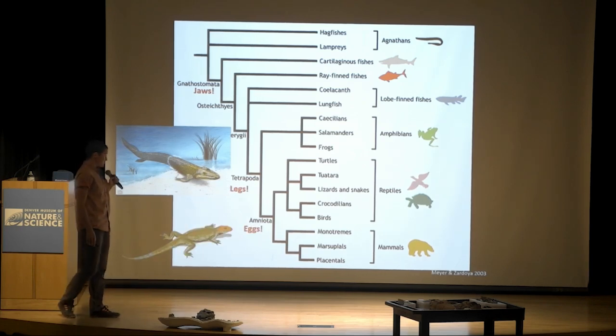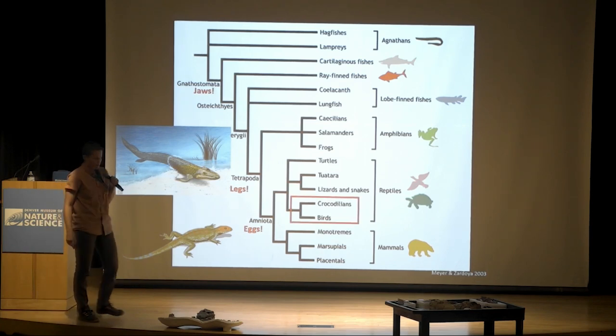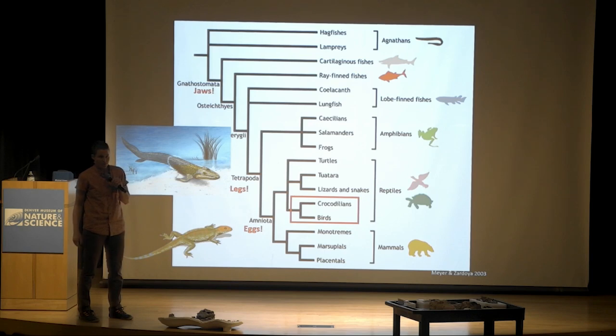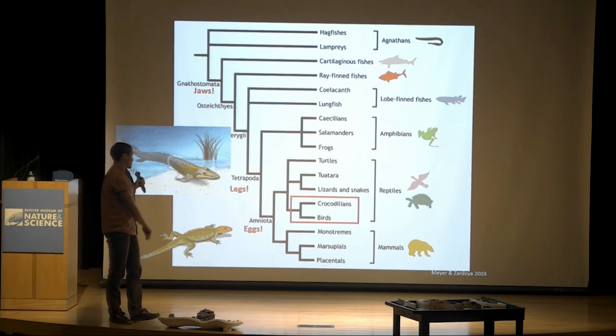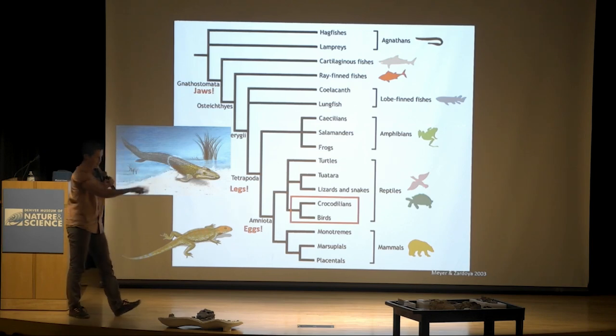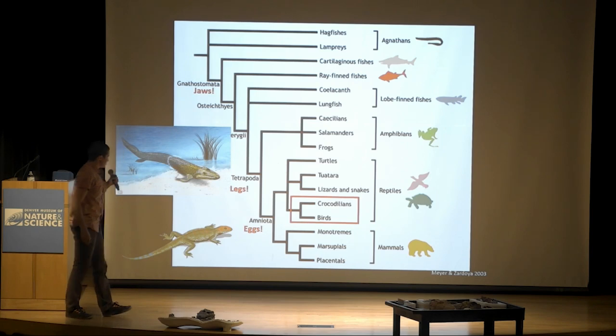Then they got eggs, which is even cooler. So then they were able to inhabit land, and then we've got this group, crocodilians and birds. And that group is called Archosauria, and includes crocs, birds, and all their common ancestors, which is these fossils up here, and all those pictures I showed you, and dinosaurs.